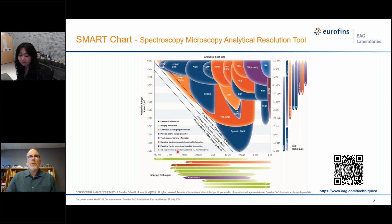The x-axis shows the range of spot size from 1 centimeter down to 1 angstrom, and the y-axis shows concentrations either in atoms per cubic centimeter on this side, or in parts, in concentrations that range from 100% at the top down to 10 parts per trillion at the bottom. So within this box, you can select your technique based on the detection limit required and the size of your area of interest. Outside of the box, you'll notice there are techniques that don't quite belong in the chart.